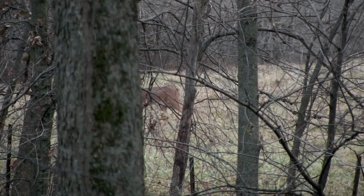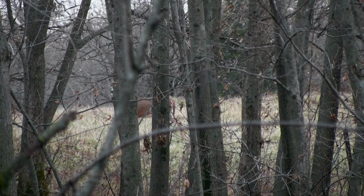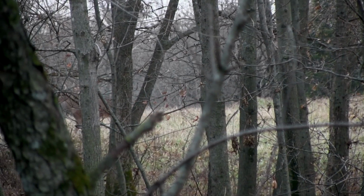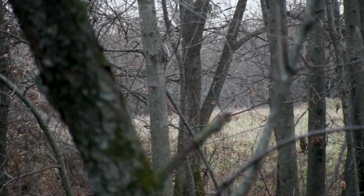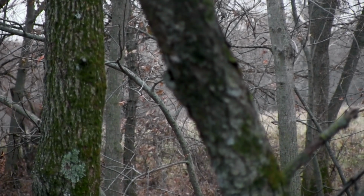A small 2-year-old buck came flashing through, and he kind of stood up there in the fence row and surveyed the area, and you could just tell by his demeanor that he knew he wasn't the only buck in the room. We let him walk off and readied ourselves for another calling sequence.